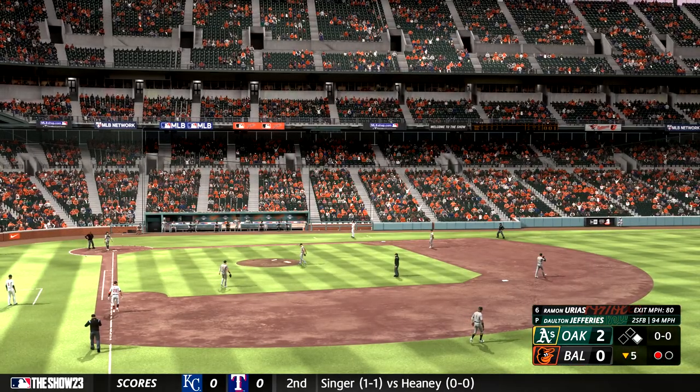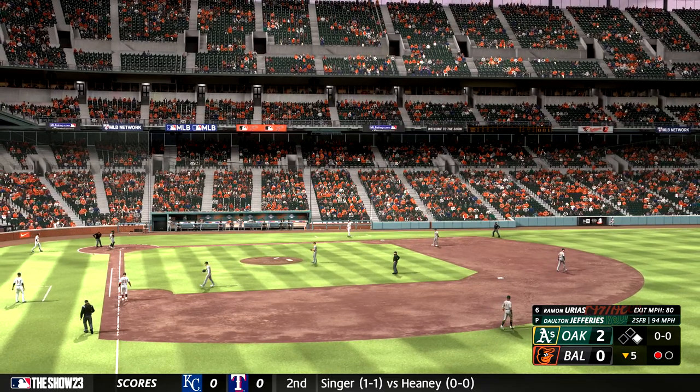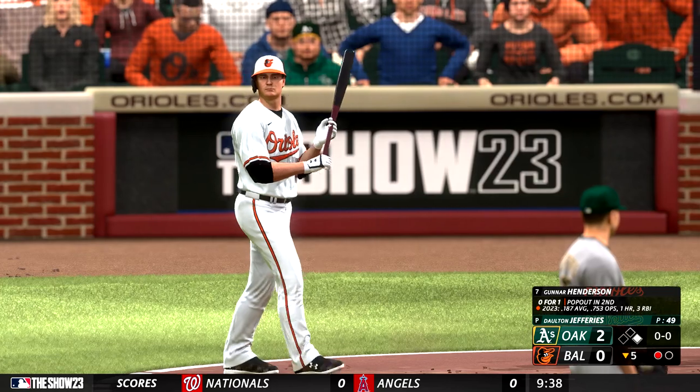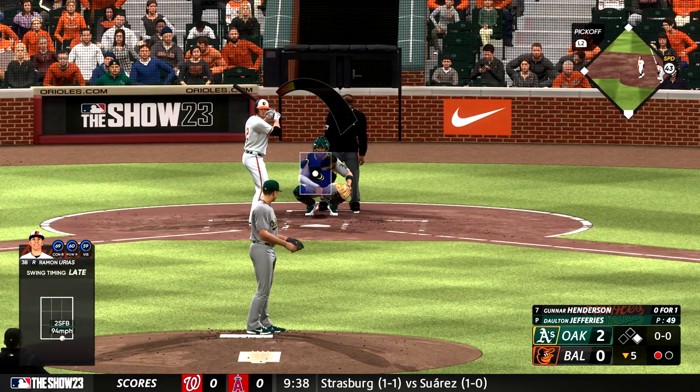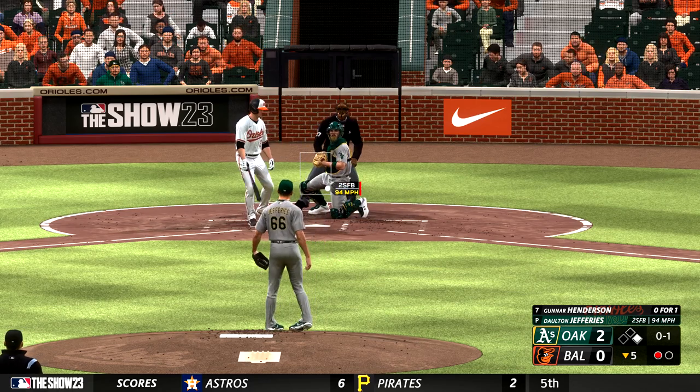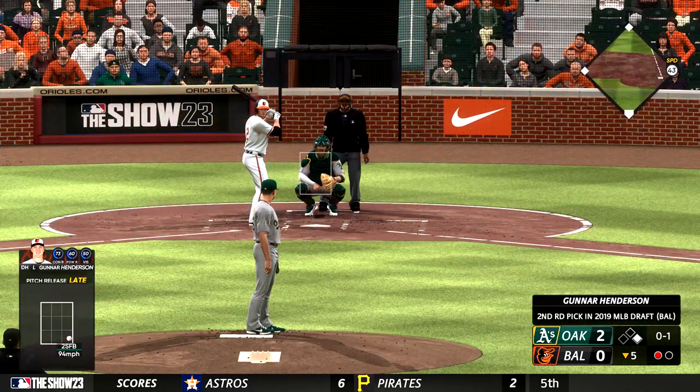Anytime you rip a line drive the other way, you feel really good about what you did at the plate. You trusted your hands, you let the ball travel, and you took the barrel straight to it. That's great work right there. And you can feel this crowd waking up a bit here as the guys are starting to make some noise with their bats.